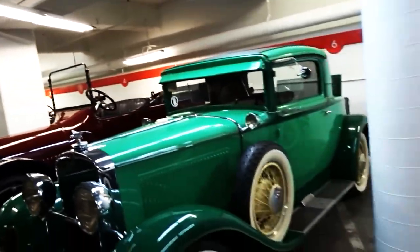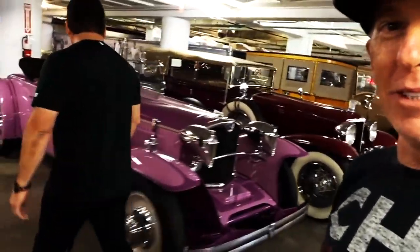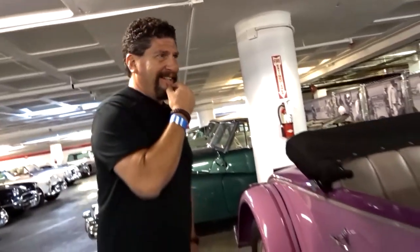Petersen. Kind of exciting. Speechless. Wow. It's overwhelming. There's so many cool cars in so many directions. Look at this stuff. Look at this one. I already found the one I love. Ken loves the purple stuff. Look at that beast.